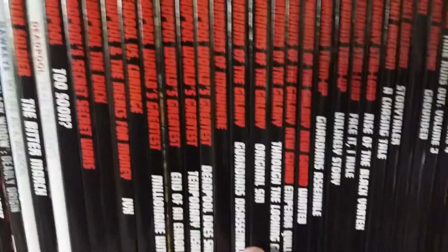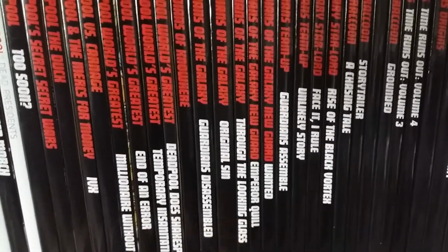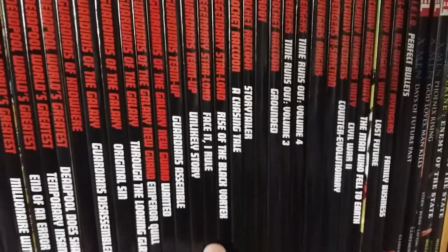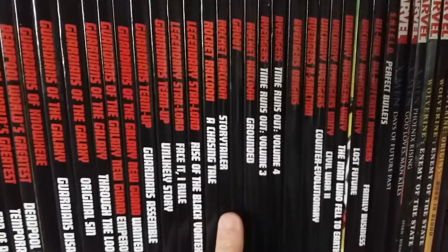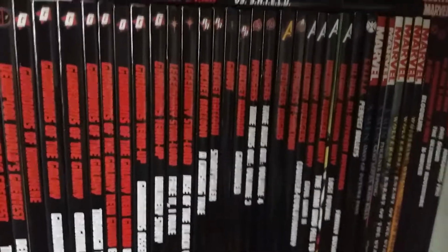Guardians of Nowhere, this is my little Guardians of the Galaxy section. Guardians Assemble, Original Sin, Through the Looking Glass, Emperor Quill, Wanted, Guardians Assemble, Unlikely Story, and 2 Star-Lord volumes, Face It, I Rule, and Rise of the Black Vortex. Some Rocket Raccoon by Scotty Young, A Chasing Tale and Storyteller, Groot, which was a lot of fun.